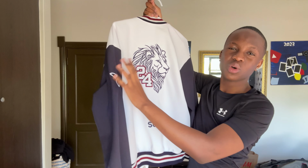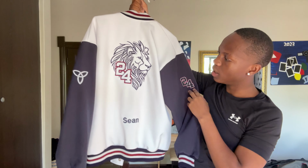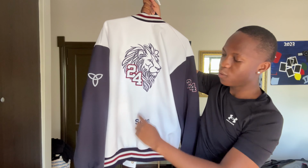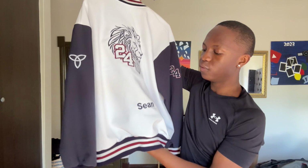Honestly, when I say motto, I mean the school logo basically. Then here I put 24, class of 24. And then this is the back of it, the lion school mascot and 24. And then I put Sean here, because sadly this year we couldn't put nicknames and stuff because people were writing silly names. So it was between Tshiamo, writing Sean, or writing T dot Sean. So let me just go for Sean.